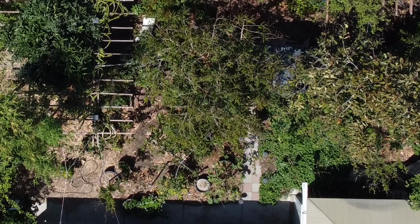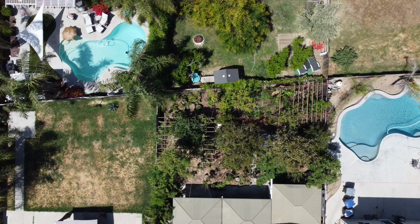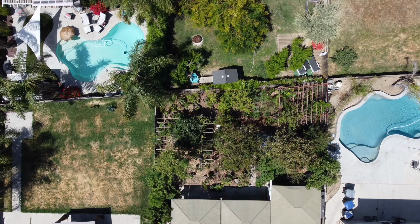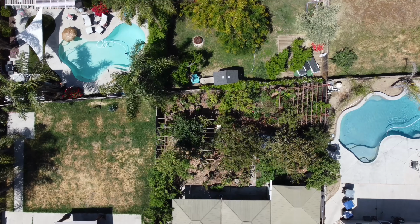I know people out there talk about having a half acre yard. That's something that I can only dream of. However, in my situation, in our Central Valley, it is surprising the number of trees that you can actually get to grow in a very small confined property.